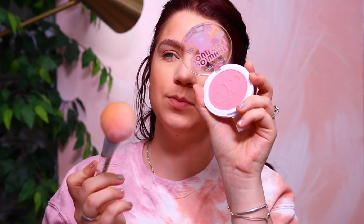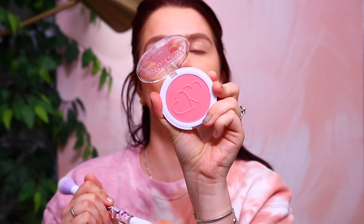I'm gonna try it with this blush too. This is the Do What You Love blush. I'm gonna try it with this, but again, I would use a different brush personally. Ooh, that's pretty. I like that. It's like a light pink.